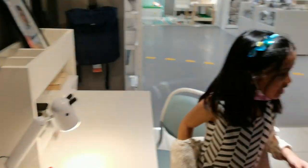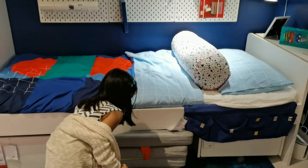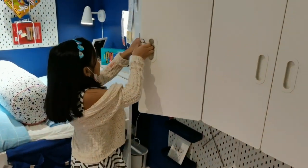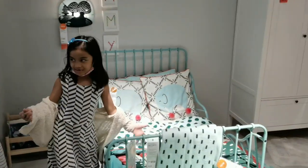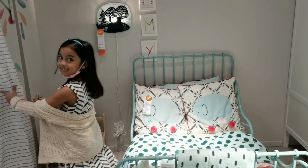Look at this doggy lamp. It looks so cute. And that's the way to get up here. And then there's another cabinet. It's empty. Look at this one. So nice. The bed is so small and cute. Look, see?